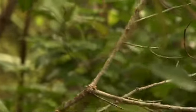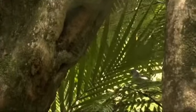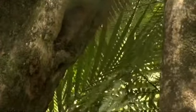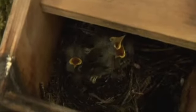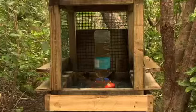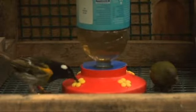Eddie, why are you studying the hihi out here? Well, this island, Little Barrier, is the last remaining hihi population. While they've been transferred from here to other islands, they don't breed at these other places without management in the form of artificial nest boxes and supplementary feeding. So we want to try and find out more about their breeding ecology on this island to try and figure out why that is.